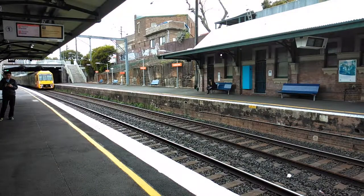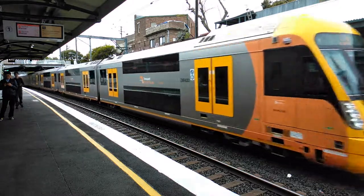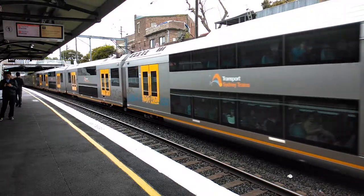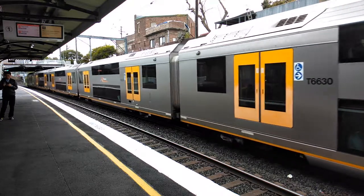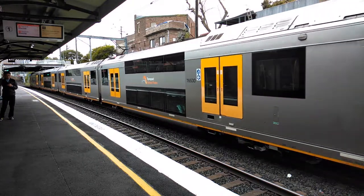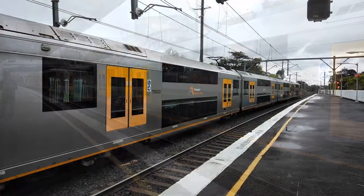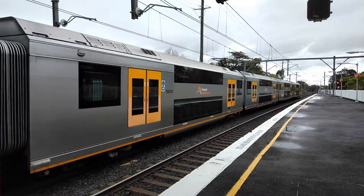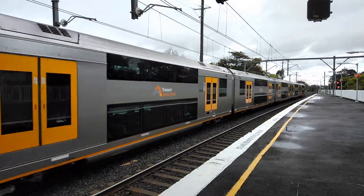Waratah arriving. A30. Now departing. A30 is the set. Next stop will be Canterbury.